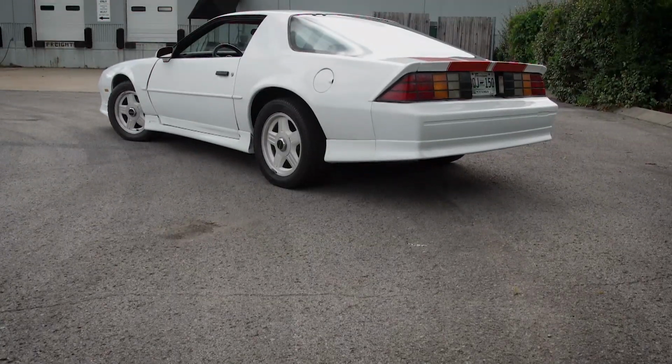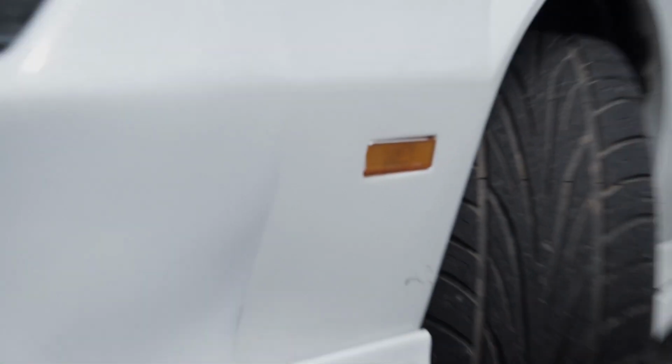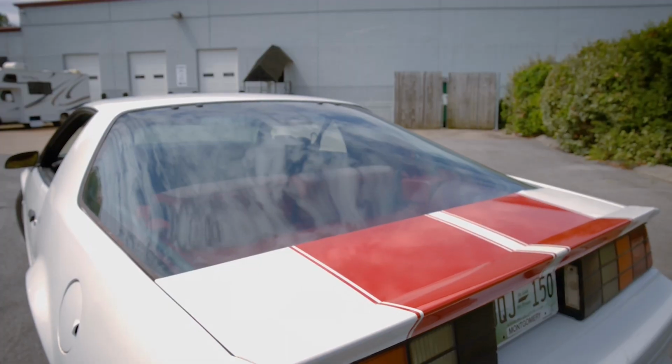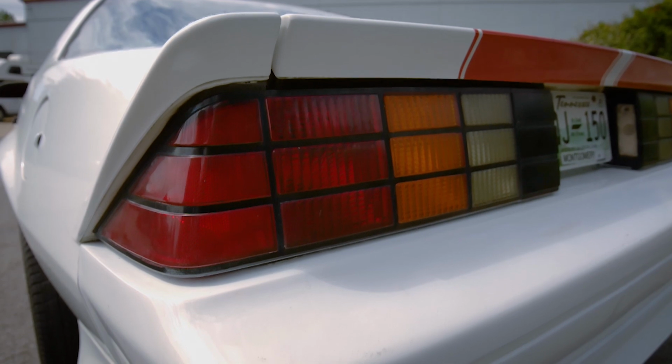And since we're in the looks department, check out this body style. In the front, you'll find this aggressive body kit. And as it sweeps down the side, you'll notice horizontal lines that span the length of the door panels. Around back, a large glass panel encompasses the rear hatch. And the brake lights? Well, they scream 90s era.